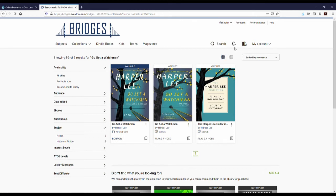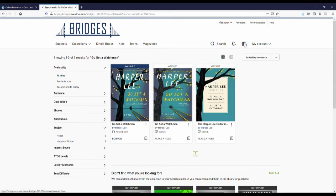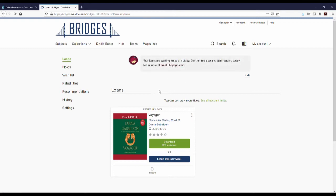Next to the search box is a Notifications tab. This will show you if you have any holds available. Next to that, you can click on the books to get to your loan page. On this page, you can see what you have out, when the loan expires, open your loans, and return items early if needed. You can also get to the screen by clicking on My Account and navigating to Loans.